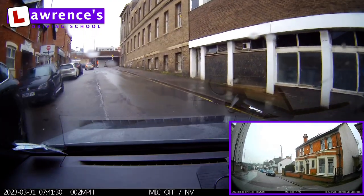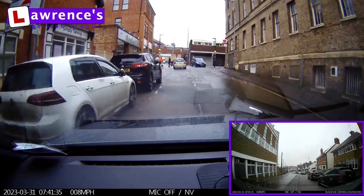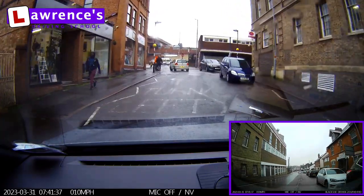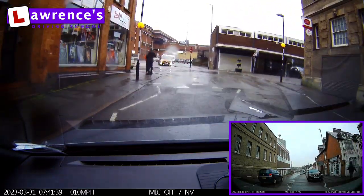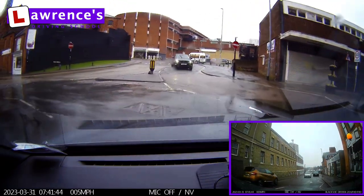And carrying on. We're going to go around to the left here. It's just a bend. Being very mindful of this zebra crossing. Now, what are these people doing? They don't seem to be crossing. They're just having a bit of a chat on the corner. So off we go around the bend.